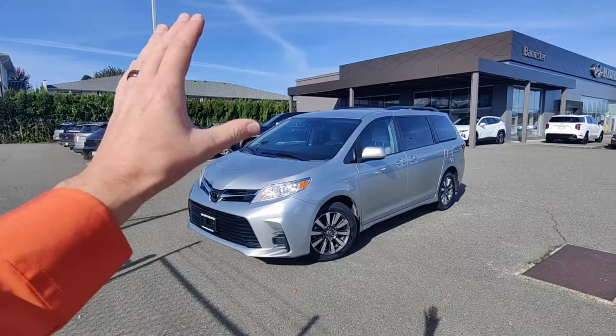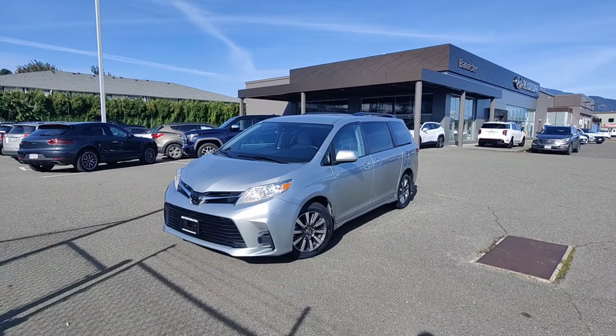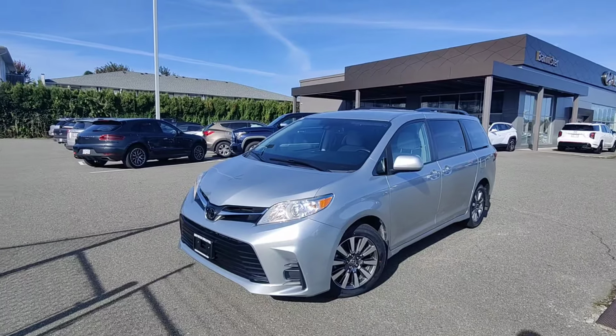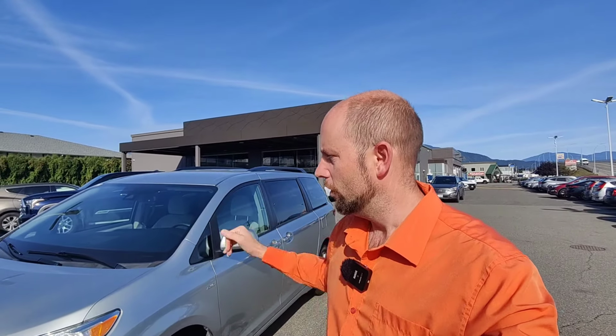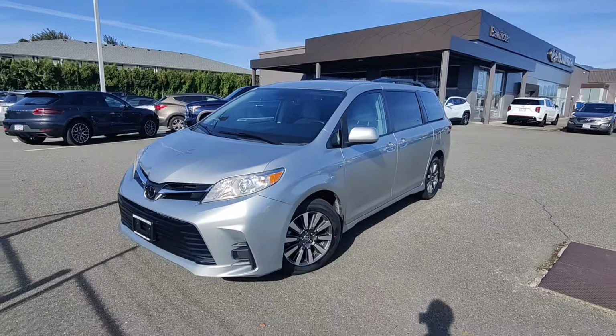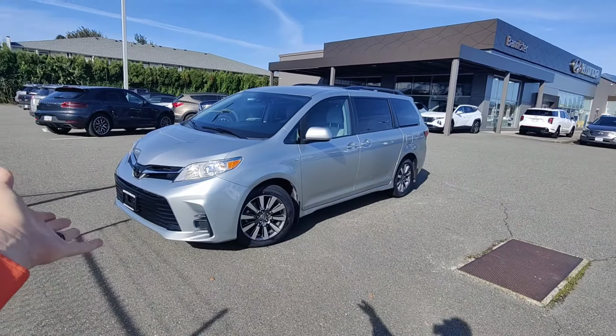Today, I'm going to do a quick review of this 2020 Toyota Sienna LE all-wheel drive. I'm doing this review for a potential interested client. Basically, I'm going to be pointing out some minor scratches and curb rash, but more importantly, I'm also going to be going over all the features of this Toyota Sienna LE. So, if you know this car already and I make a mistake, by all means, let me know.